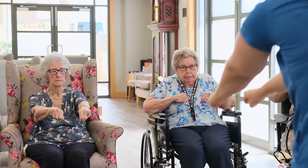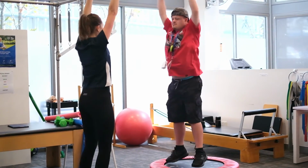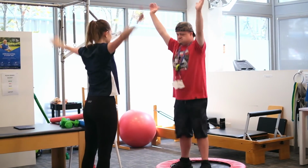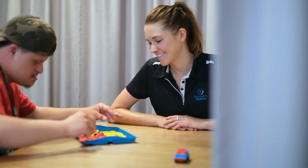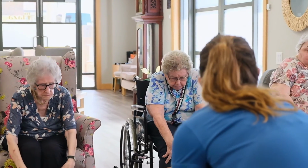If the allied health assistant can take care of those stable clients, it means that the allied health professional is then freed up to take on more clients that need assessment, reports, prescription, those things. So for us, it's a win-win-win. The client wins, the clinicians win, the business wins. I would definitely encourage other organisations to use allied health assistants. It's fantastic. It's made such a difference for what we can offer.